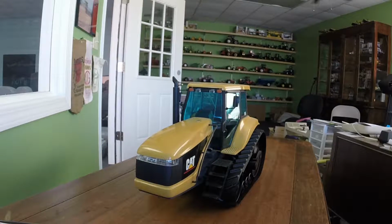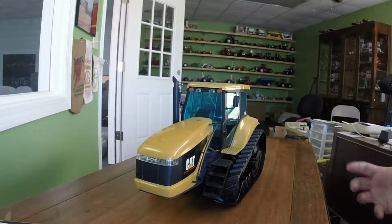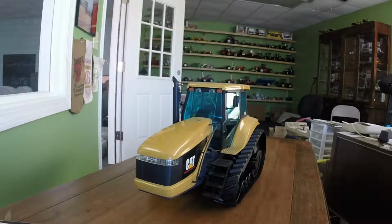And so that's kind of crazy when you think about it, here's this company, NZG, they're a German company, and now they're bringing this tractor over that's retailing for 140, 150 bucks to try to sell over here, and I think it must have done all right.